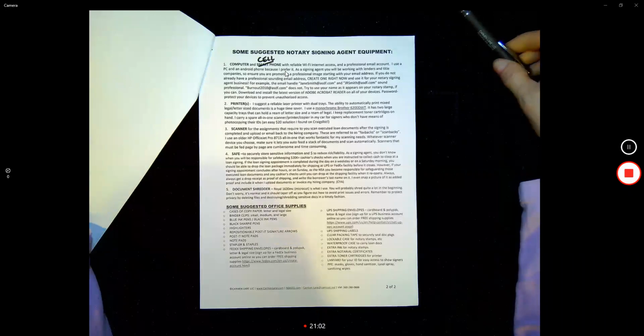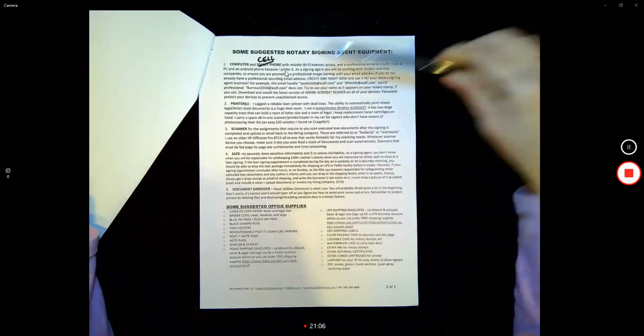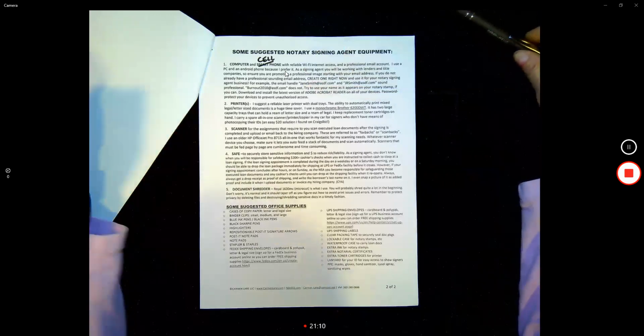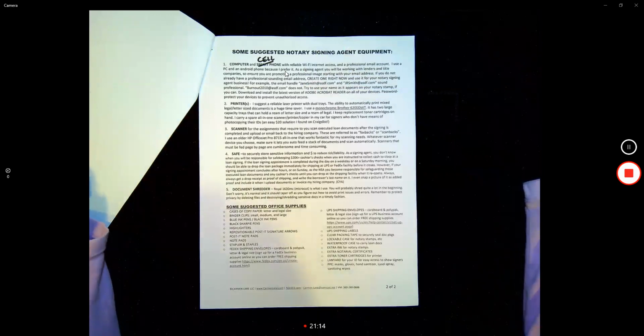I edited it on this piece of paper, I uploaded it to my website, and it still says smartphone. But if you're watching this, I want you to know a cell phone is what you need. A smartphone is a nice to have. It is not a need to have. A smartphone is a nice to have, but not a need to have.